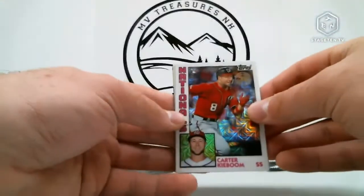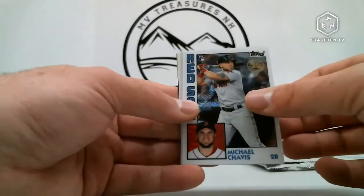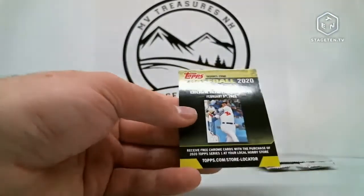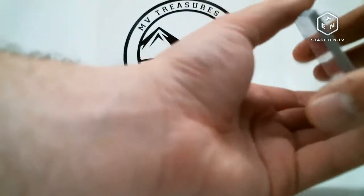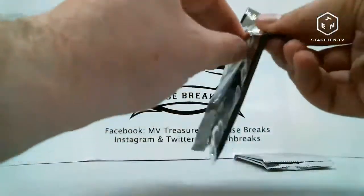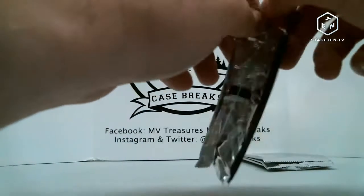Here's a rookie, Carter Kieboom for the Nationals. And another rookie for the Red Sox, Michael Chavis. Trevor Bauer for the Reds. And there's Aaron Judge for the Yankees. I mean, they put a SuperFractor in here. Do you really want more color? There's another one. Wow. Okay.